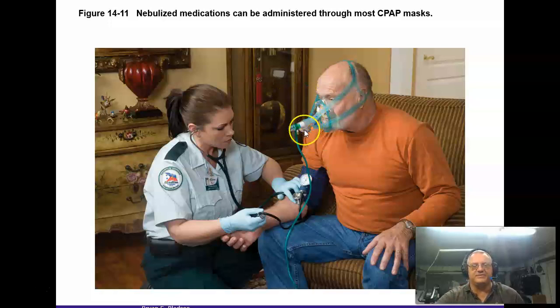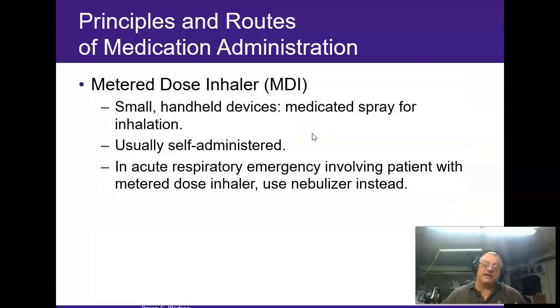By the way, these things are absolutely wonderful. Make sure you got them on your truck. If you don't have them on your truck, you really need to get them on your truck. Because, again, this allows you to administer a neb treatment while you're actually forcing the air into the lungs. And in certain situations, that is an absolutely wonderful thing.